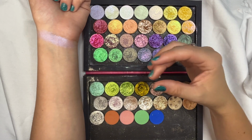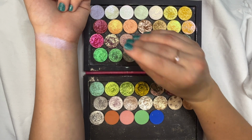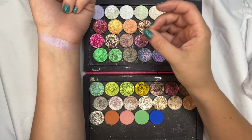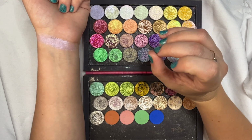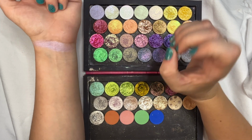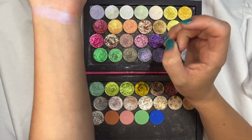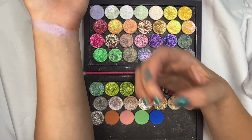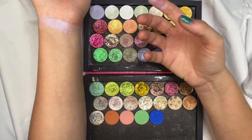So I would personally say to skip this one, but this is a prime example of not all of their shadows being made equal, because I have another standard iridescent that I'll show you here in a few swatches, and I think that one's really beautiful. So that's why I say again, definitely check out some swatches of each of the shadows to really get an understanding of what you think they may look like in person.